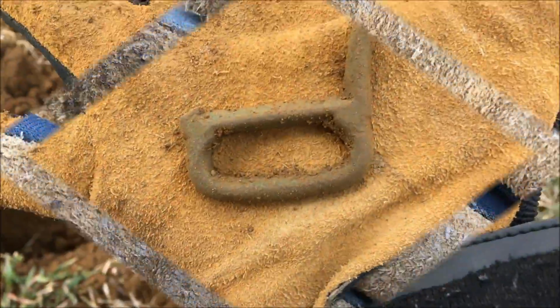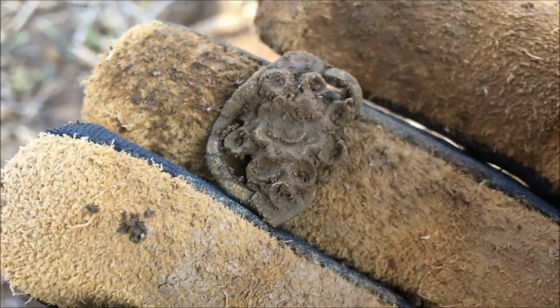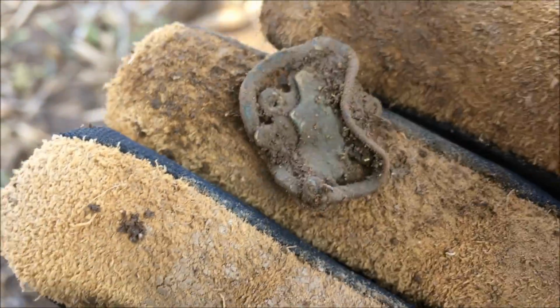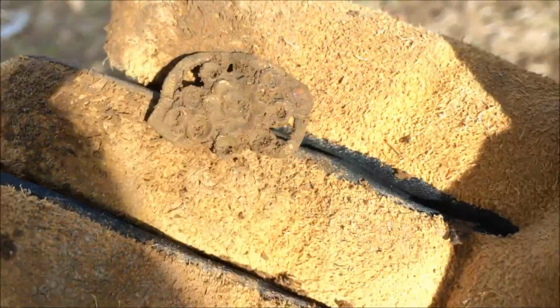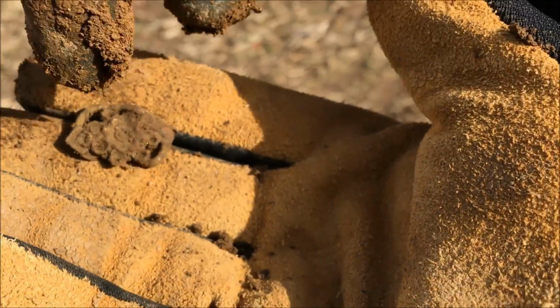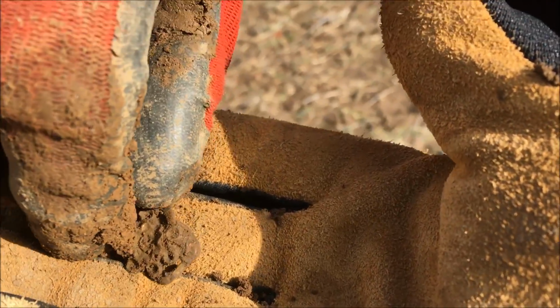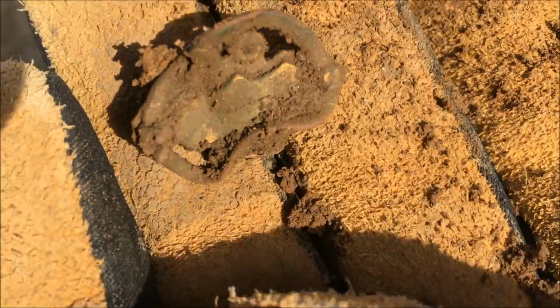Keep on rolling. I just pulled this out. I think I see a flower thing in there. I think it might be a piece of jewelry of some sort. I called Doug over. What do you think that might be, Doug? It's something. I mean, it looks like a flower. Yeah, it is a floral design. What do you think that might be? Maybe a suspender, part of a suspender clip. Doesn't look like it. There's something inside there.